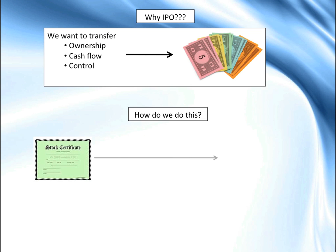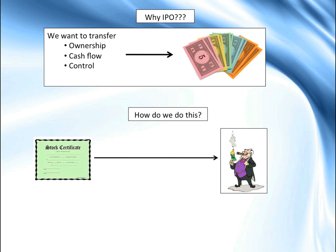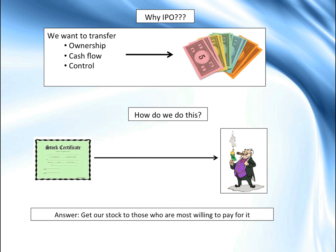And we want to take these pieces of paper and provide them to people who have money. An example would be this rich guy here, who is so rich he's burning his money. He's fabulously rich, a great person to sell our stock to. The answer to our problem is that we have to give our stock to those who are most willing to pay for it, such as this rich individual here. What we want to do is make as many of these as possible and transfer them at the highest price to give us the most cash.